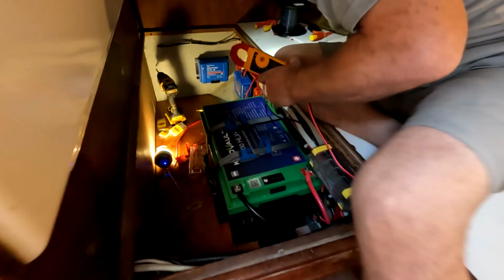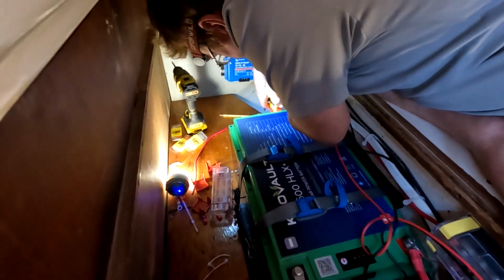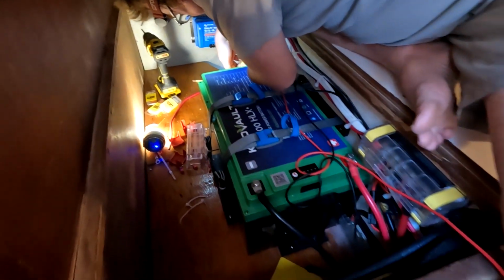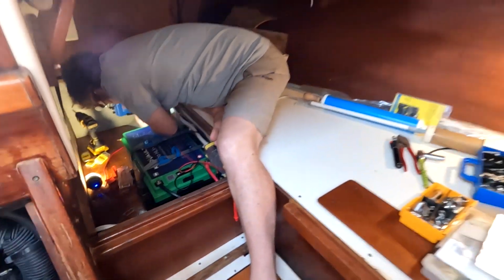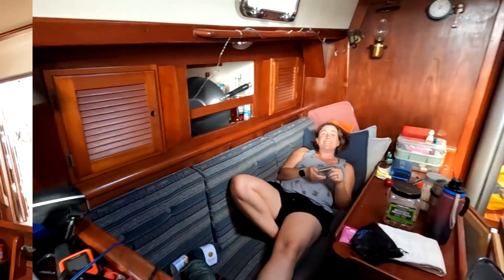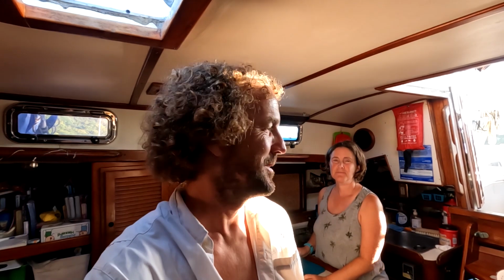Aaron arrived, and it wasn't long before he had all the charging components hooked up, the battery in place and strapped down, and the wires tidied. We also had him review and install all the proper fuses, something Holiday had been lacking before. We're mostly complete with the install of the new lithium battery and all the associated systems. Let's go check it out.